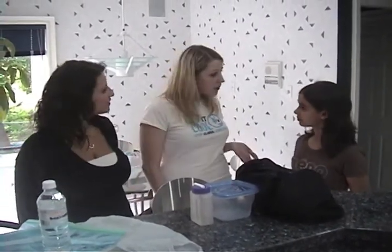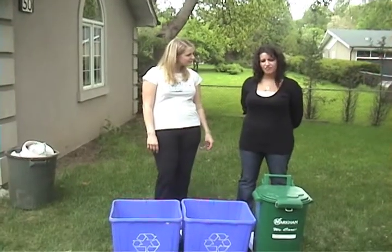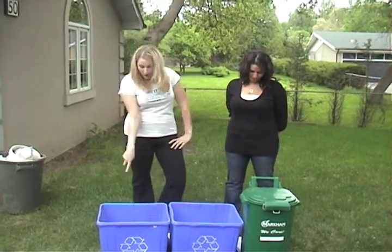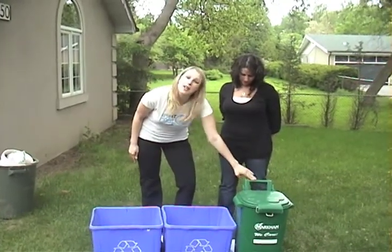Well, what happens if you do have garbage and you do have recycling? How do you know where it goes? Well, first off, littering is never the answer. You have to make sure that you're placing your garbage in the proper bin. That's for sure. Two recycling bins: one for cans and plastics, one for paper. And then you have your green bin for compost and other biodegradables.